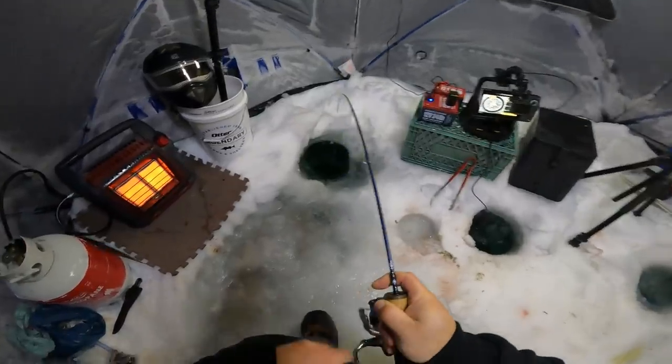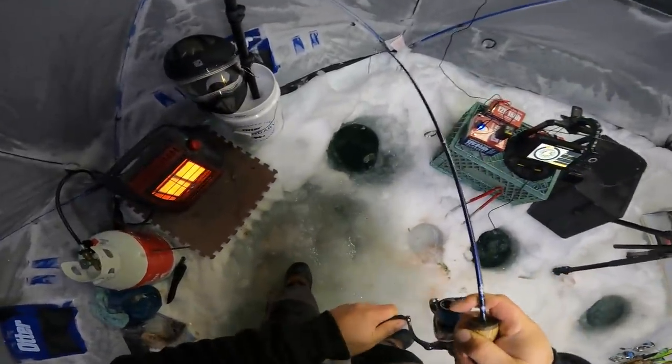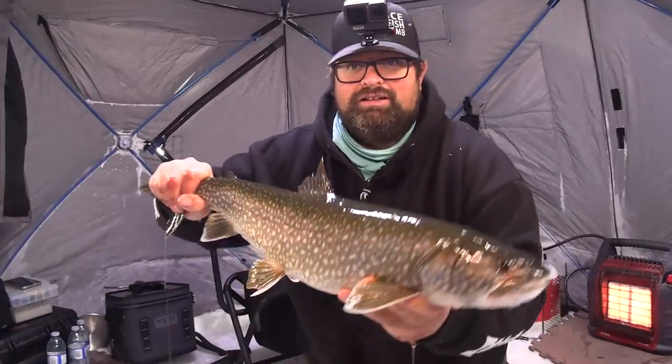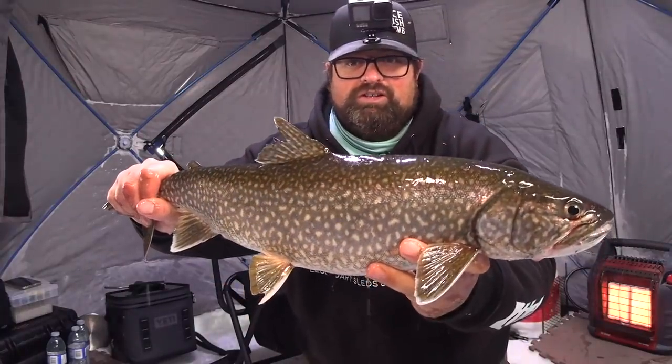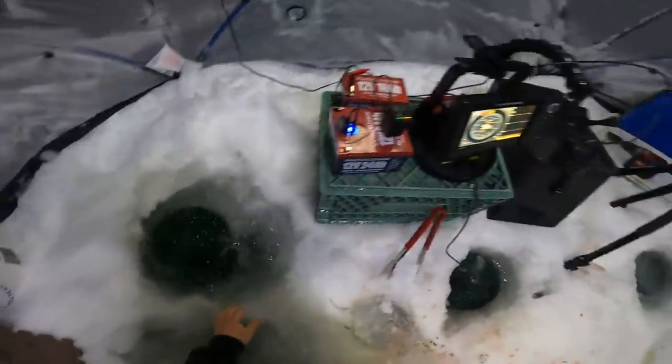Not marking a pile in the last little bit, but the ones I'm marking, we're catching. Ones I'm marking, we are catching. Awesome. Not marking a pile. Tell you what, the small ones have so much energy. Like, he's just tensing in my hands. I knew that was going to happen.